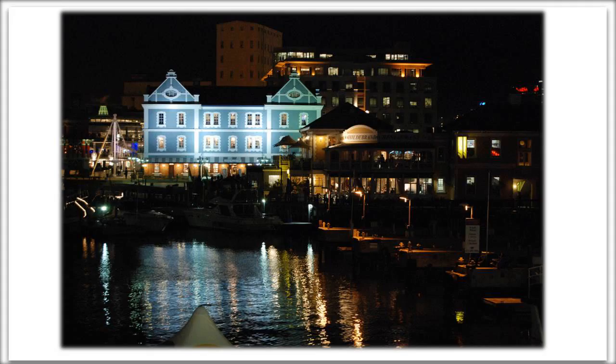This evening, you'll have an opportunity to explore on your own. Cape Town is a foodie's paradise where you can discover some of the restaurants and nightlife Cape Town is so famous for. Unsure where to go? I'll be happy to give restaurant recommendations.